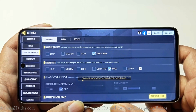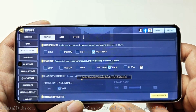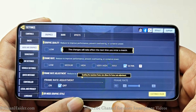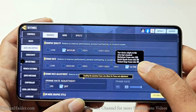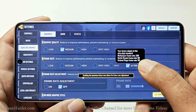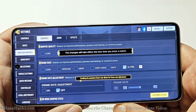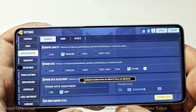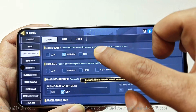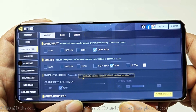So here in the graphics setting of Call of Duty Mobile, you can see by default very high graphics is selected with max frame rate. I can select ultra frame rate with medium graphics quality. Ultra is the one in which we will get 120 FPS in the multiplayer mode. If I go too low, then still the max possible frame rate is ultra only. So I'm going to play the game on medium graphics with ultra frame rate to see whether we are going to get 120 FPS or not, and then I will play on very high graphics quality with max frame rate to see how much FPS we will get in this mode.